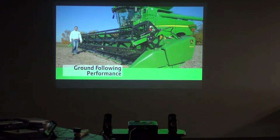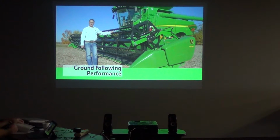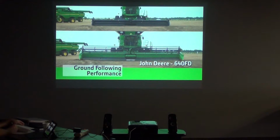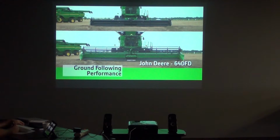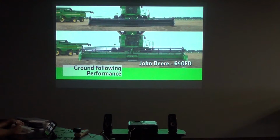The John Deere HydroFlex draper is going to give you the best performance and ground hugging capabilities compared to any other draper in the marketplace today through HydroFlex technology. Now let's take a look at a ground hugging comparison between the John Deere HydroFlex draper and a competitive draper in the marketplace that doesn't feature HydroFlex technology.